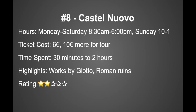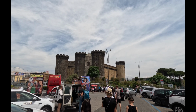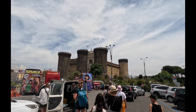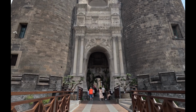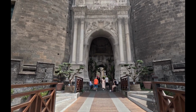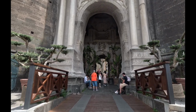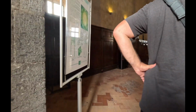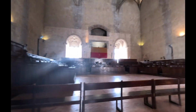The next one, Castel Nuovo, and this is open 8:30 to 6 on Monday through Saturday and shortened times on Sunday. It costs €6 to get in. However, to do more than just the basic walk around, it's going to cost you an extra €10 for the tour, and if you want to see the good stuff, that's where the €10 is going for. So a little bit deceptive. Take you anywhere from 30 minutes to 2 hours.